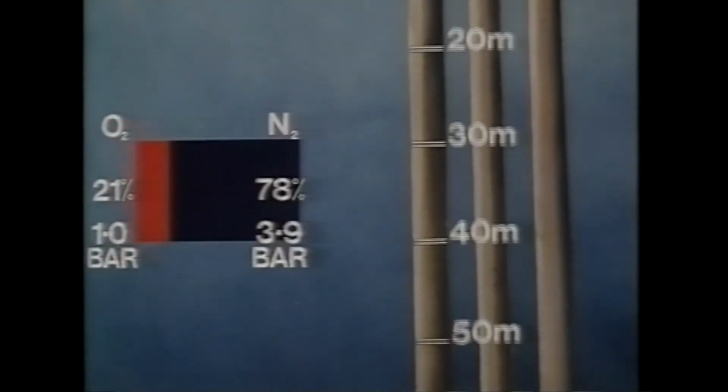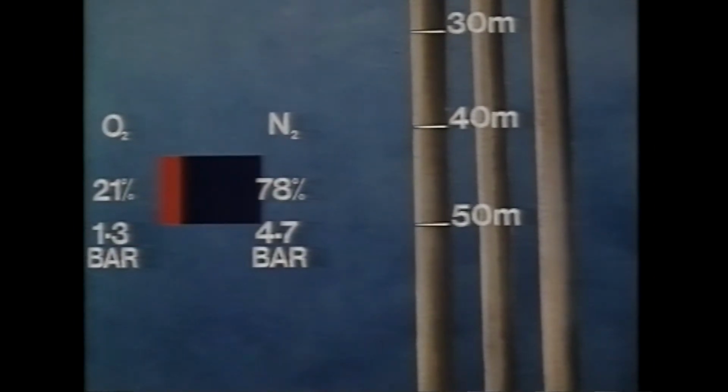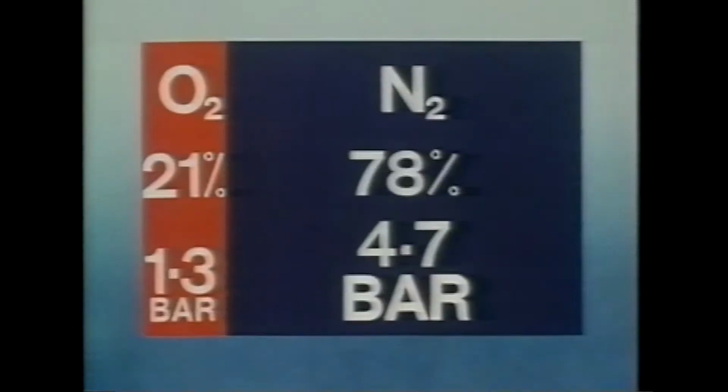At 50 meters, the partial pressures are 6 times greater than at the surface. So nitrogen has a partial pressure of 4.7 bar. At these higher partial pressures, nitrogen narcosis begins to appreciably affect a diver. He feels intoxicated and his judgment becomes impaired, a state of affairs which reduces his efficiency and may threaten his life.